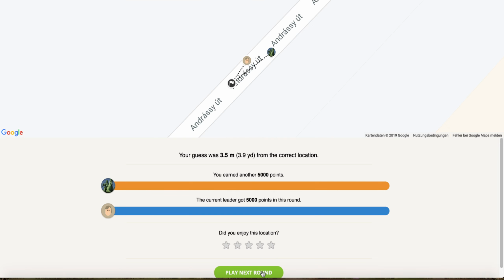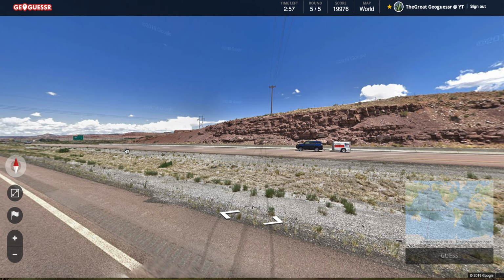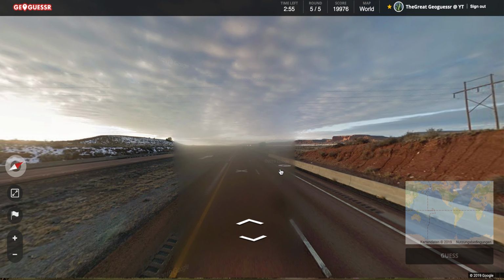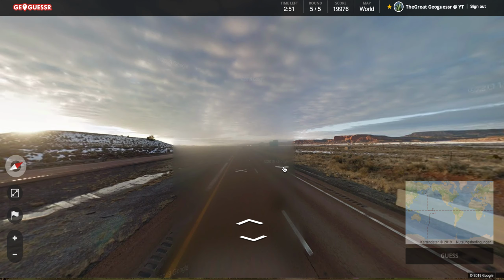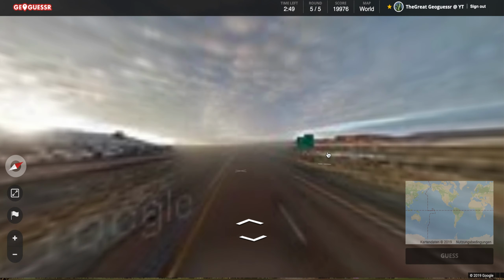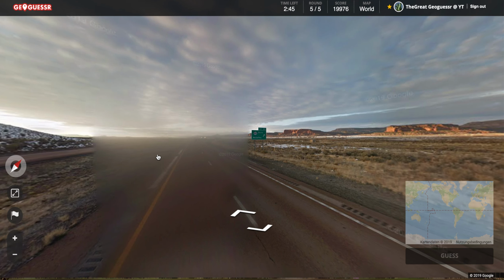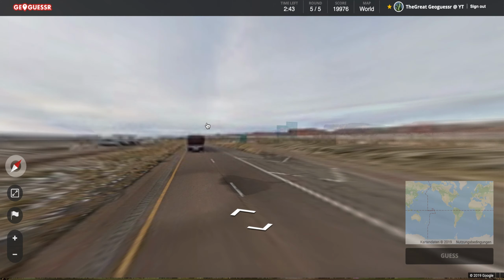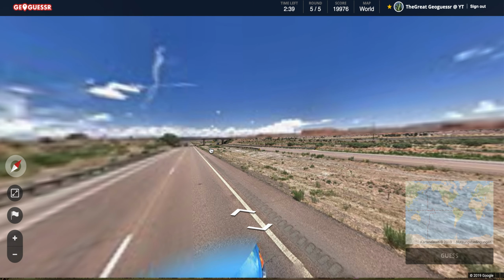It was there, 4,000 points, perfect. Next round, pretty good guess. We are in the US, but where? Oh no, I just want to read the sign, come on. On there, McCaffrey, don't know where this is. Looks like, don't know, Arizona.